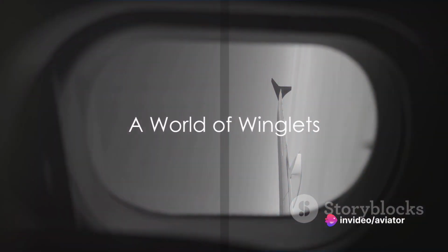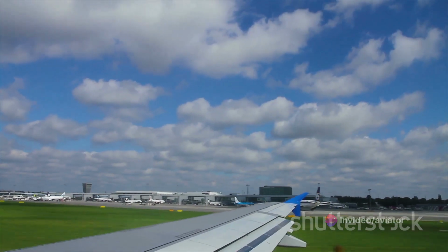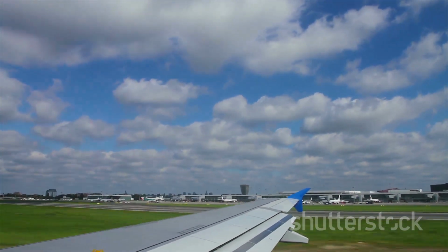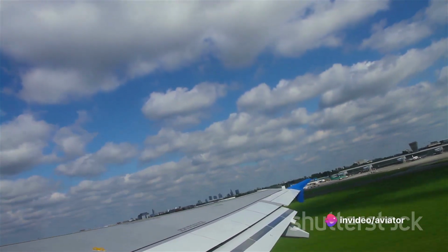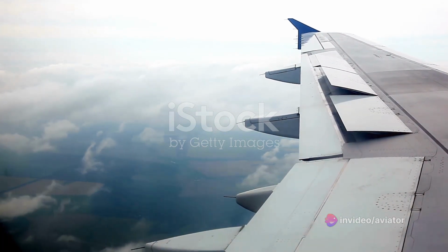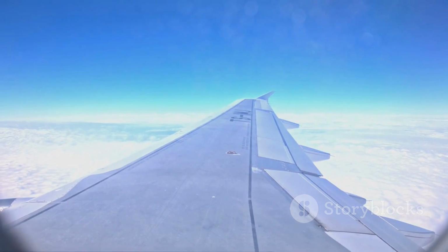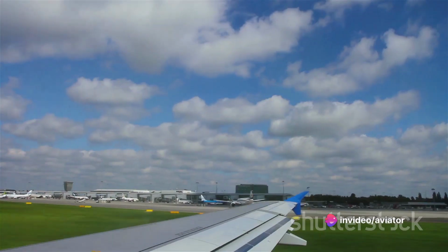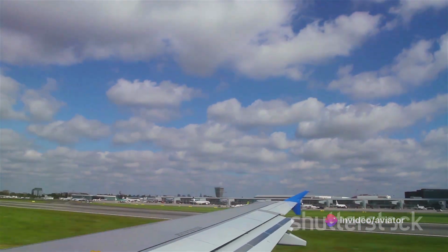Winglets come in different shapes and sizes, each designed to optimize performance. You might think of winglets as one size fits all, but in the world of aviation, winglet design is as varied as the aircraft they adorn. Let's start with blended winglets. These are usually found on Boeing 737, 757, and 767 aircraft. Their design is such that they curve outward, blending seamlessly into the wings as though they are a natural extension of the aircraft. This smooth integration reduces drag and boosts performance.